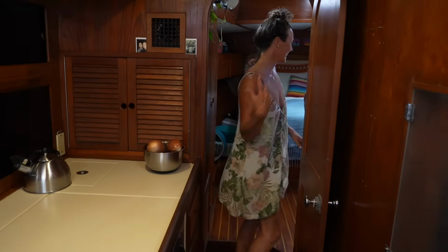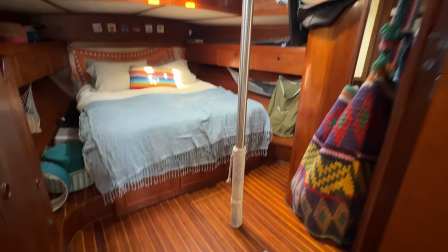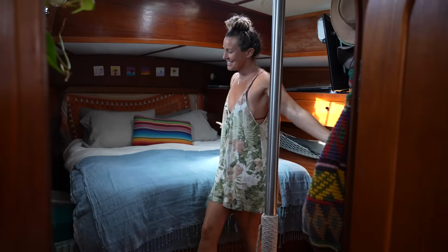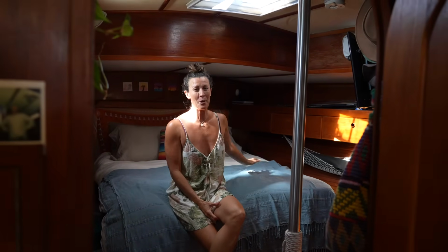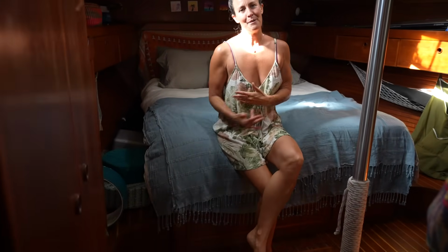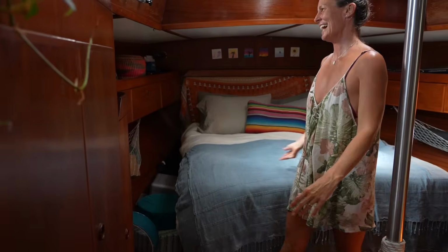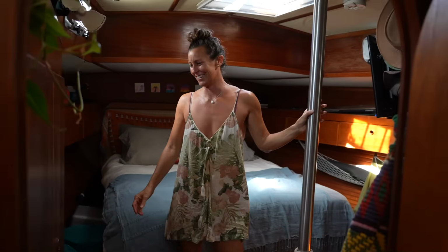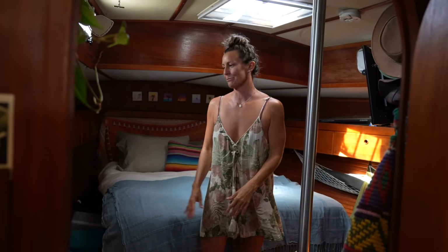We'll go back in here, and this is our bedroom. The aft cabin, the master suite, the luxurious of beds. We have a queen, normal size mattress, normal size bed on our boat, which is insane and so great. Every day I wake up in here and I'm just so stoked. It's just amazing. So we have this great big spacious room with storage.